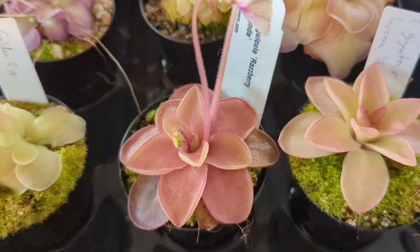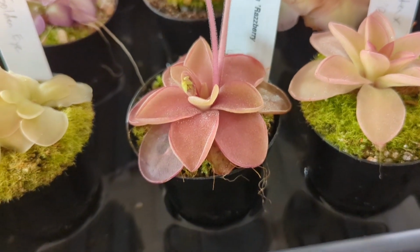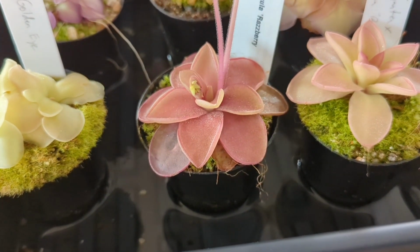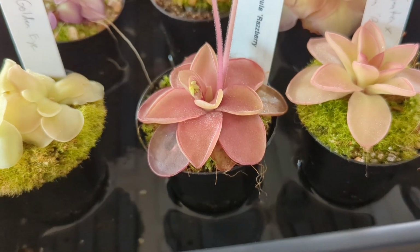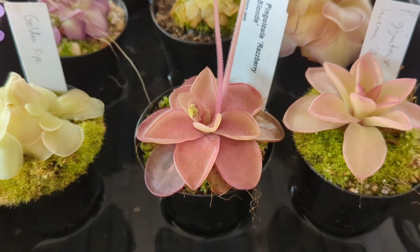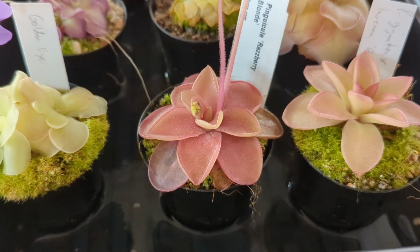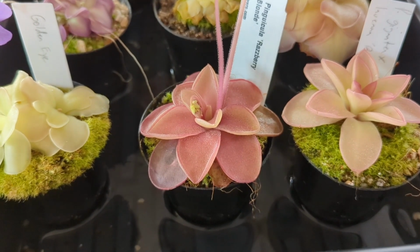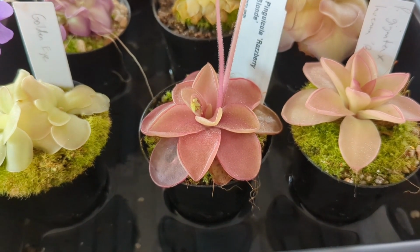So if you haven't already, head on over to icps.org. Or sorry, no, it's carnivorousplants.org. ICPS is the International Carnivorous Plant Society. That's where the cultivar description for this plant here is located, and I highly suggest you go check that out because it's an awesome plant.